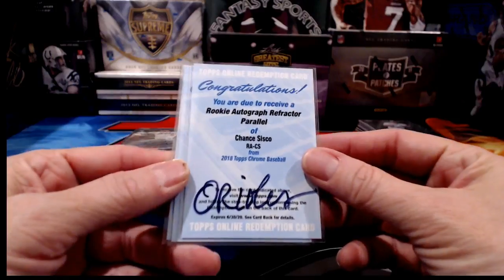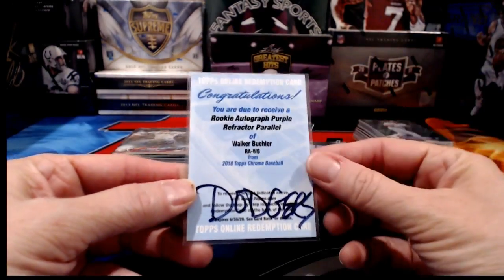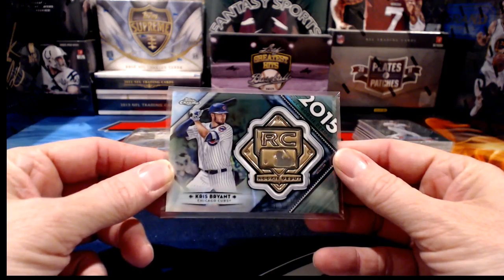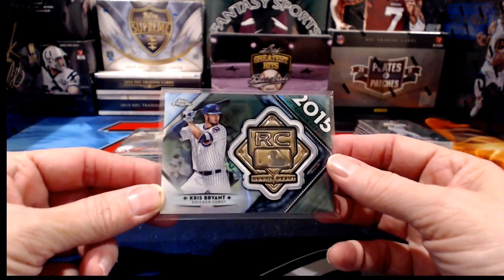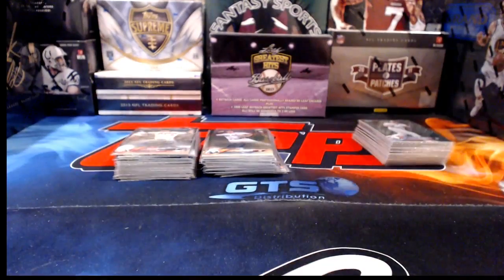So our redemptions: Chance Sisco for the Orioles, Aaron Judge for the Yankees, Walker Buehler for the Dodgers. Our relic in here was Chris Bryant for the Cubbies. That is the rookie medallion card to 99. This is what the Aaron Judge will be, except it'll be the autograph parallel, but it'll be a card that looks very similar to that.